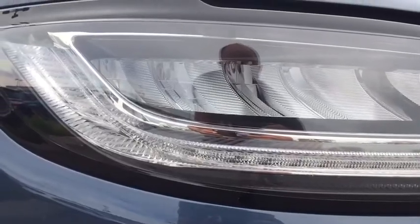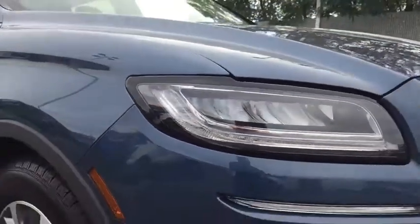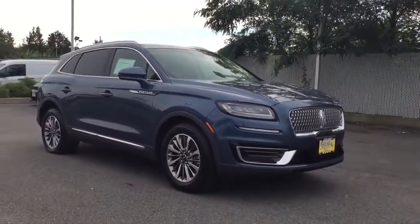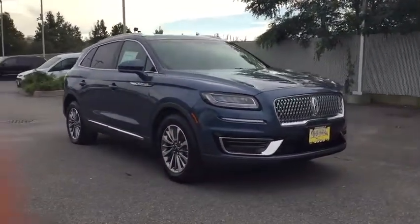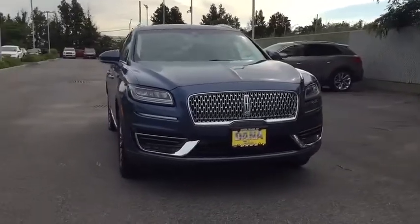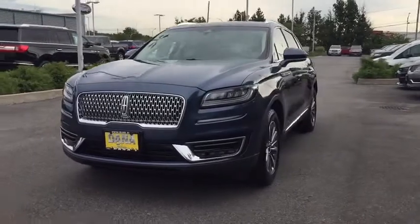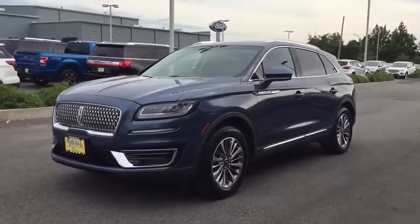Come test drive the 2019 Lincoln Nautilus. The Lincoln Nautilus crossover provides you with all the functionality you need in a vehicle. Plenty of space, lots of safety and technology options, and a high-end interior feel make this the perfect vehicle. This vehicle has less than 15,000 miles.